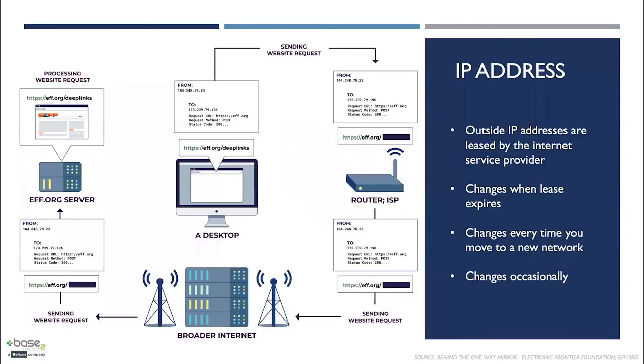Let's talk about your IP address. Each request you make over the internet contains your IP address, a temporary identifier that's unique to your device or the network you're on. Just like the post office needs a to and from address on an envelope, internet service providers need a to and from IP address to accurately route traffic across the web. Although it is unique, it is not necessarily persistent. Your IP address changes every time you move to a new network, for example, from your home network to work or to a coffee shop. Thanks to the way IP addresses work, it may even change if you stay connected to the same network.